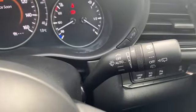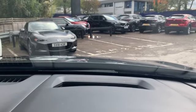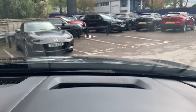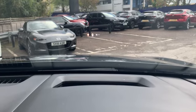In terms of stalks then, we've got auto wipers on the right hand side and auto lights on the left hand side. You may also be able to see the heads up display which is projected onto the windscreen, which is a really helpful feature. This car does have traffic sign recognition, so it will display the speed that you should be doing, the speed that you are doing. And again, if you do have the sat nav set, it will give you a turn-by-turn display with some arrows, which is helpful.